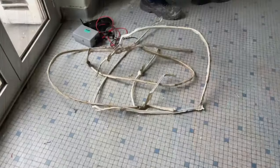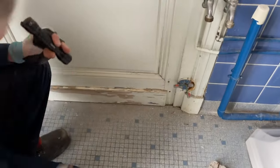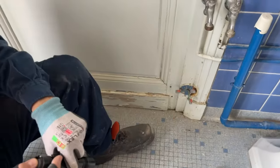So this is what you pulled out? That's pulled out. But see this here? This is where it all ran. It was run across an old door, just in what I call flex. Just 2.5. That's still live at the moment. So what are those little things you put on the end? Oh, they're just like connectors. They just protect the ends.